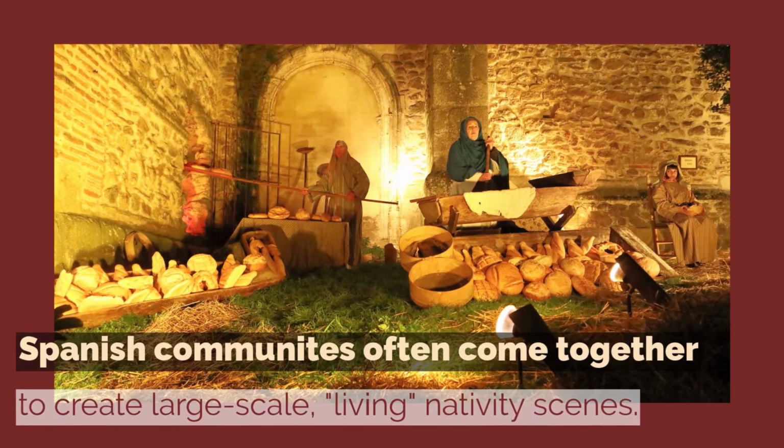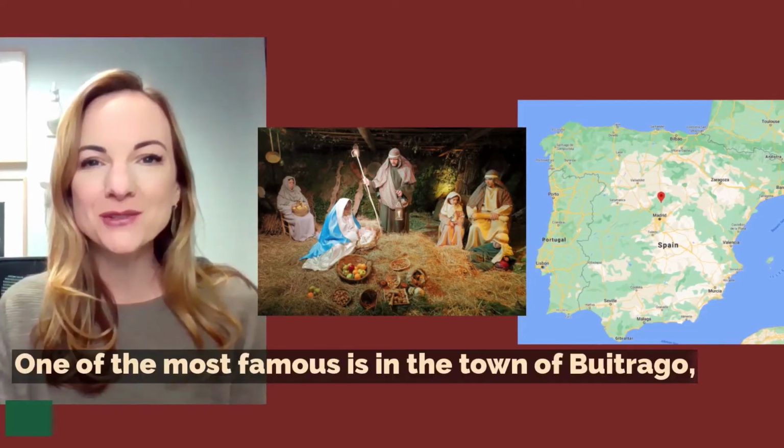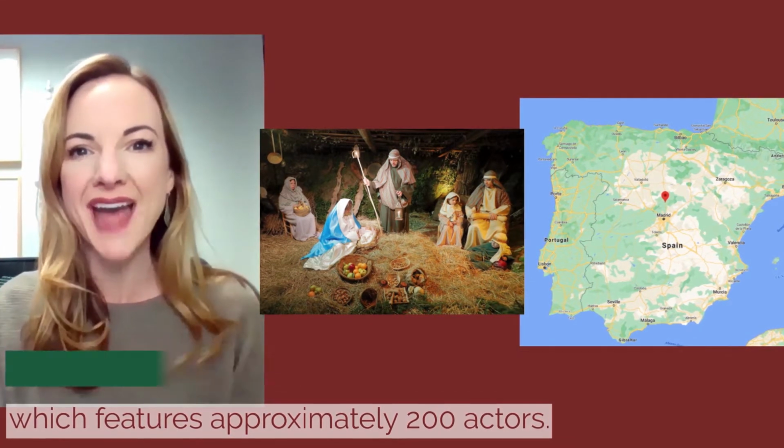Spanish communities often come together to create large-scale living nativity scenes. One of the most famous is in the town of Buitrago, which features approximately 200 actors.